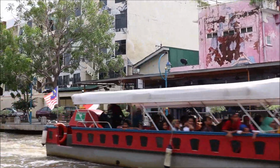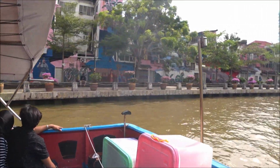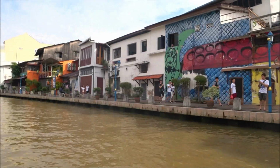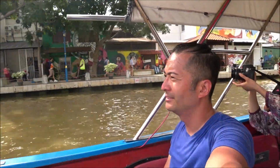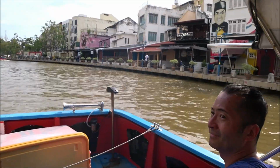It looks like we're nearing the section that's most eye-catching for me with the graffiti on the walls. I'm somewhat of an artist. Maybe I can squeeze in a mural or two myself. See all these different cafes along the side here. We're walking along the bank. I bet they want to ride the boats as well, but walking is great too. You take a look at all the art. Can't really find any spots to start my painting.